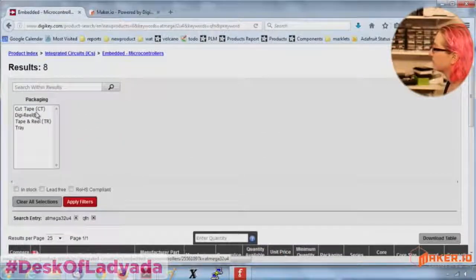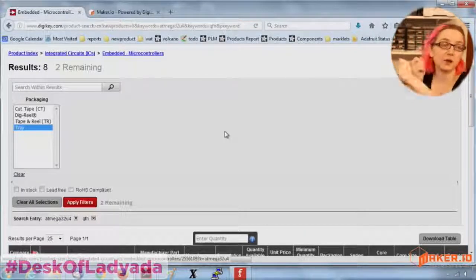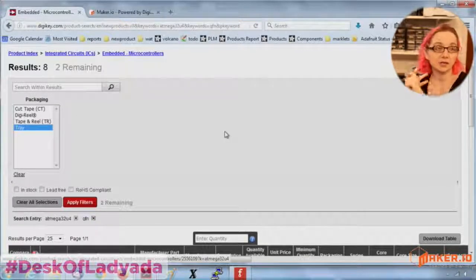So you see how there's cut tape, DigiReel, tape and reel, and tray? Your board house will almost certainly prefer everything to be on cut tape or tape and reel. You can get parts in bulk, which means it has to be hand placed. That's good for connectors and stuff. You can get it in a tray, which comes with all the parts, and that's actually not so bad.